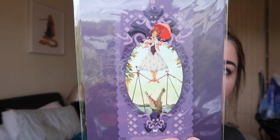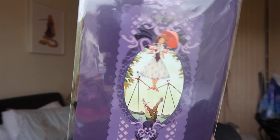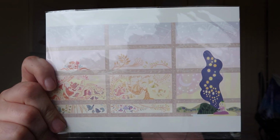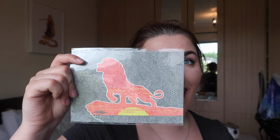Here's another Haunted Mansion, which is of the tightrope girl, I suppose, the crocodile, but I thought it was very pretty, so I bought it because of course I did. The next one I got then is this portrait of Rapunzel, because it's beautiful. This one is based on all of Rapunzel's paintings in her tower. So that was an easy pickup because I love Tangled. She's my favorite princess, not my favorite Disney movie though, because my favorite Disney movie is The Lion King.